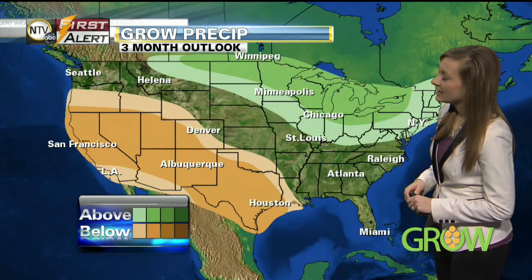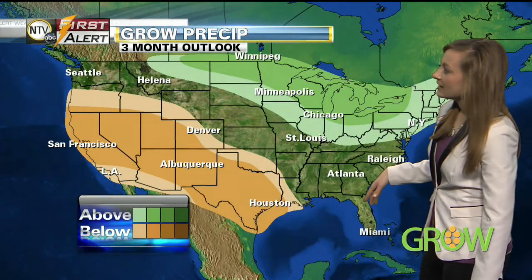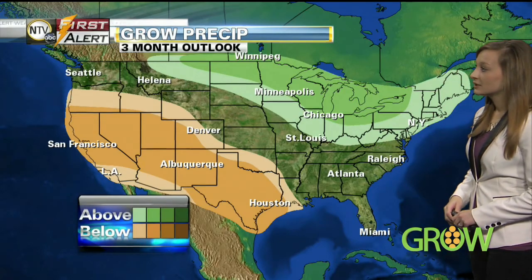3 months out, still looking at equal chances for Nebraska, almost all of Kansas, but a small area of southern Kansas looking at the potential for below normal precipitation 3 months out, stretching into Texas and farther west. And then the East Coast and farther west could see some above normal precipitation for 3 months out.